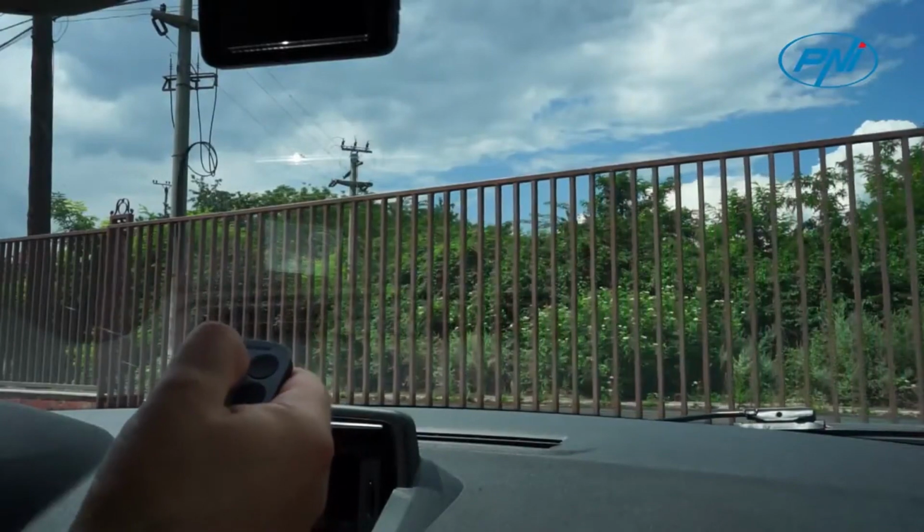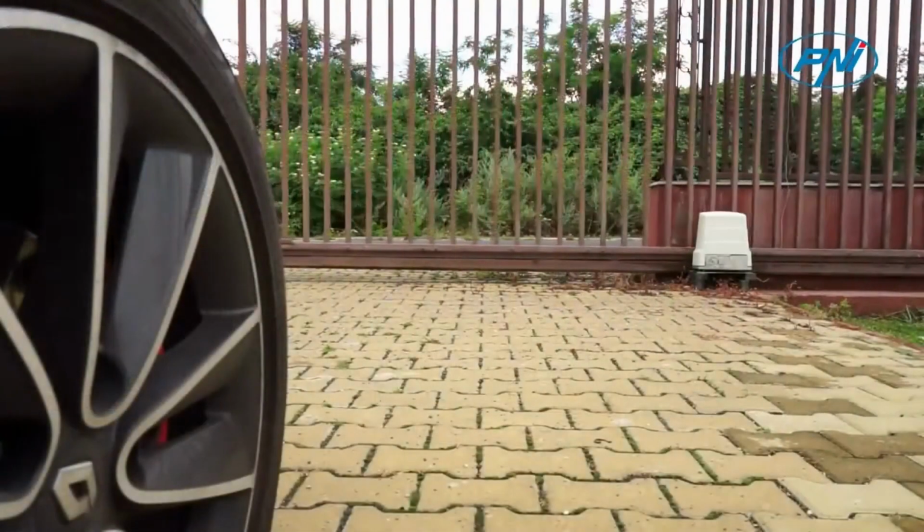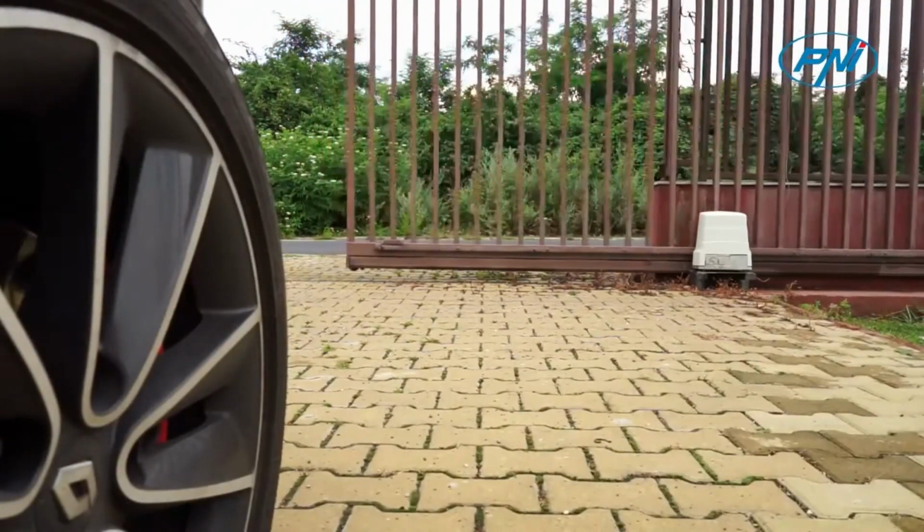The gate can be opened and closed from the remote control or other access control devices such as access buttons or access keyboards that can be connected to the system.